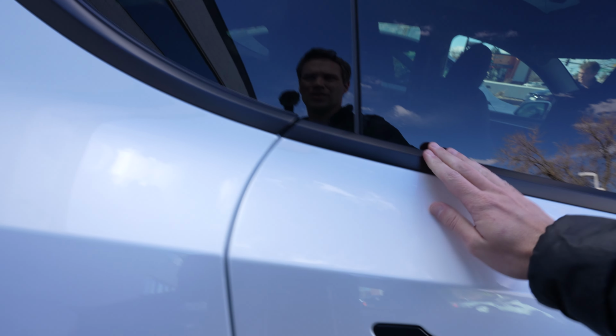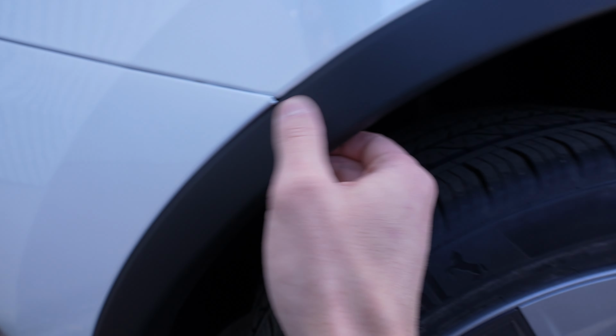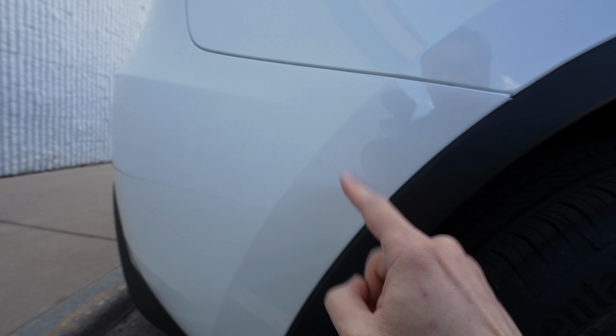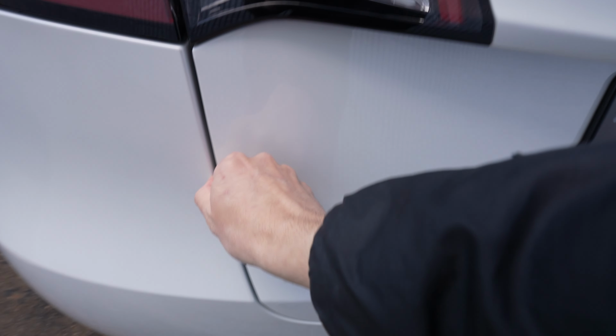Otherwise, it looks pretty good. Doors look good, trim looks good. There is this. I don't really like that too much. Probably end up getting a whole new rear bumper because that's pretty bad. I don't like that. Gap here, gap here looks great. Everything looks pretty well lined up.